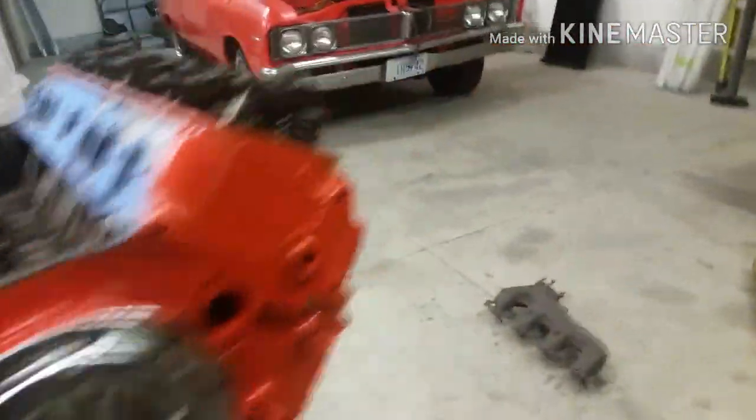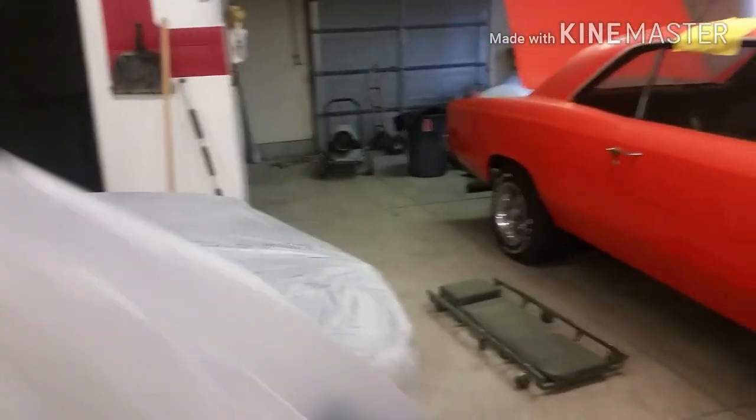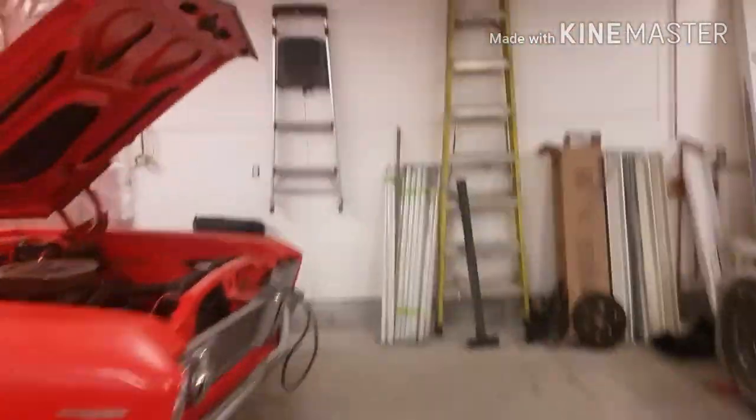We took the 454 apart, put some gaskets on it, painted it up. We're just putting it back together. It's got to get in there today. Like I say, I did some buffing on the front clip of the Monty just to see where I was at. Anyways, it's looking good. But this is our project up and coming now.